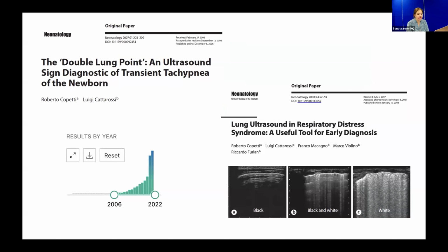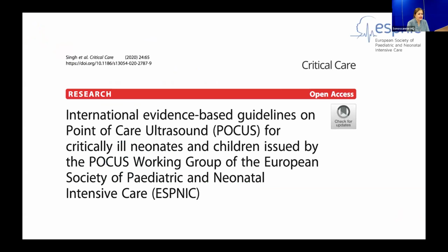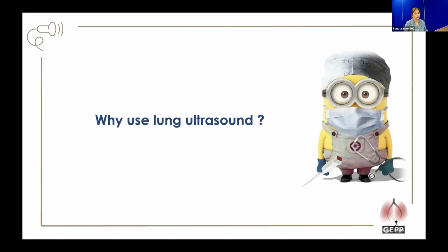The first evidence-based guidelines came out in 2012, and these are high-grade evidence guidelines for adult medicine, but there was still enough evidence at the time to recommend its use in pediatrics and neonatology. And since then, although things take time, and we're lagging a lot behind the adults, we do have our own pediatric and neonatal specific guidelines with the ESPNIC guidelines that came out in 2020. And since then, things have started to move forward.